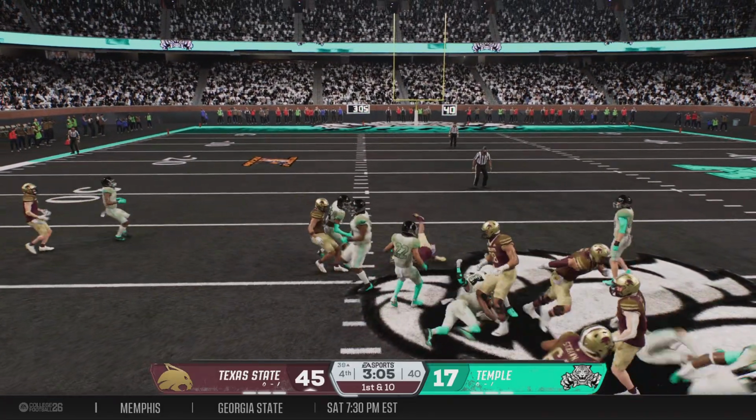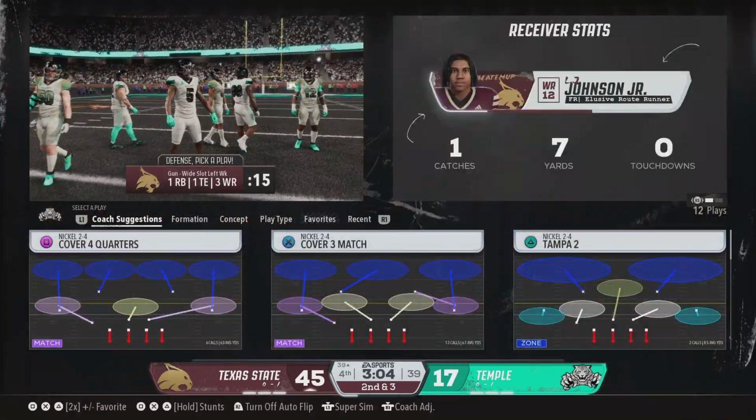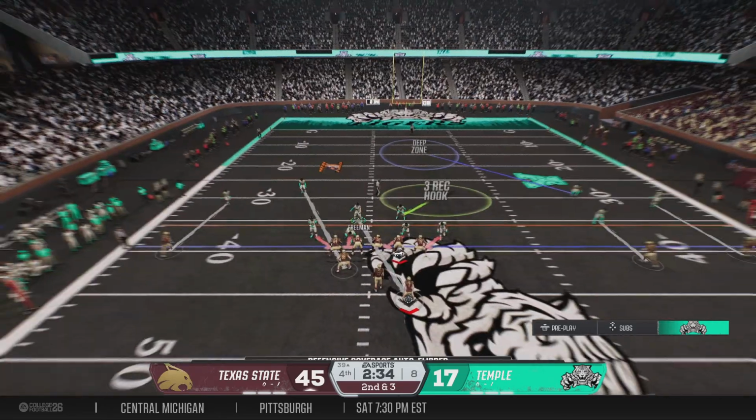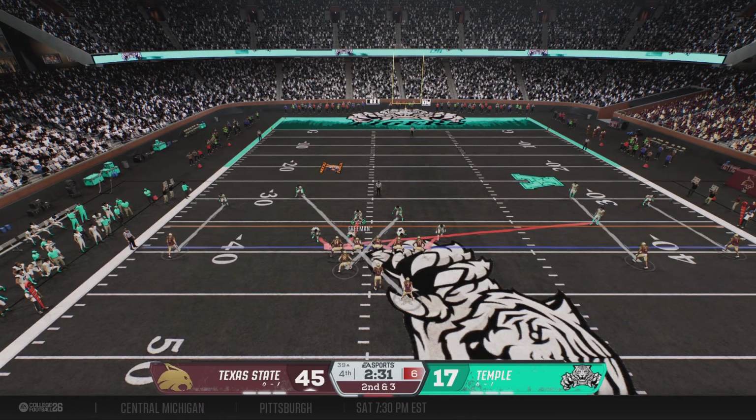The pull and throw off the RPO. He's brought down quickly. Minimal gain there. Still a bit short of the 1st down. The Bobcats with a 2nd and short to keep this drive moving.